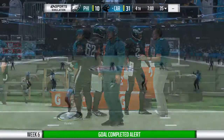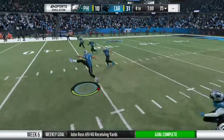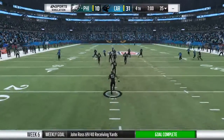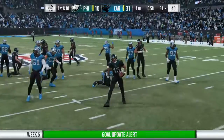And we're back now in Charlotte, where the 4th quarter will begin with a kickoff following the score on the final play of the 3rd quarter. It's a short kick taken near the 18. And a big collision there as he winds up flat on his back.